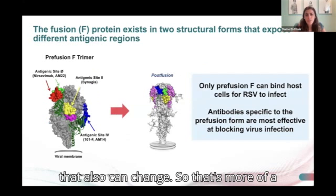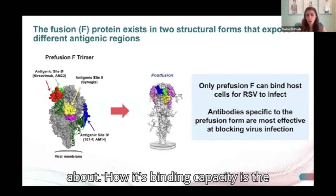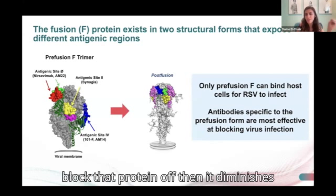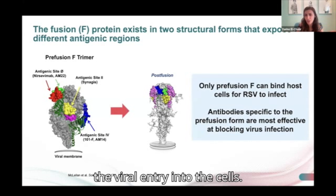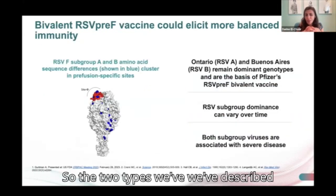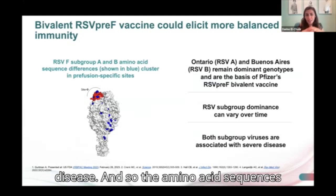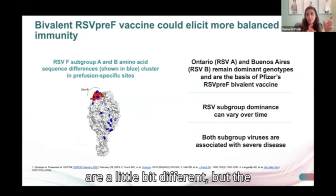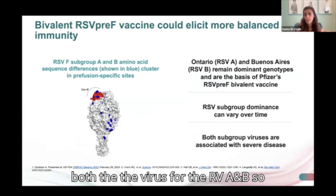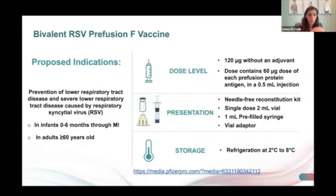So that's more of a look at the protein F. We've talked about how its binding capacity is the target for blocking the virus. Once we block that protein F, it diminishes viral entry into the cells. The two types we've described are both associated with severe disease. The amino acid sequences are a little bit different, but the vaccine was developed using both the RSV A and B viruses so that it can offer protection for both.